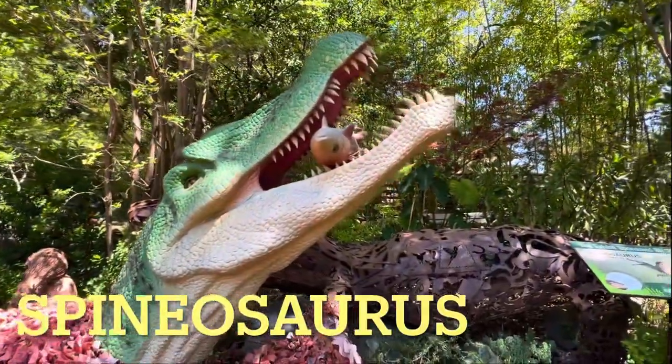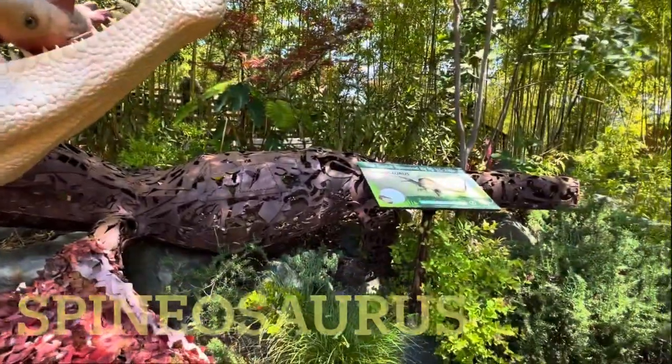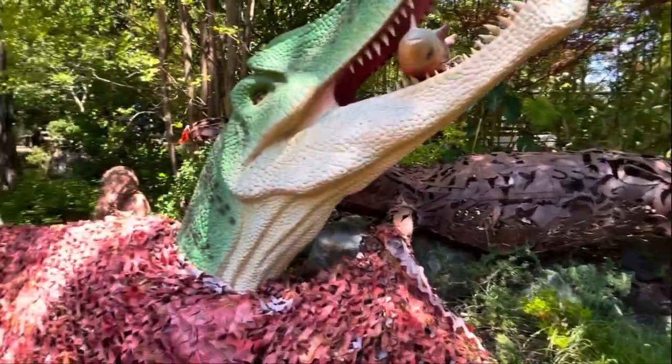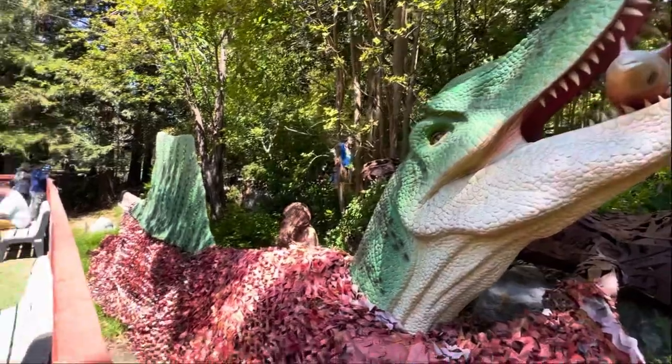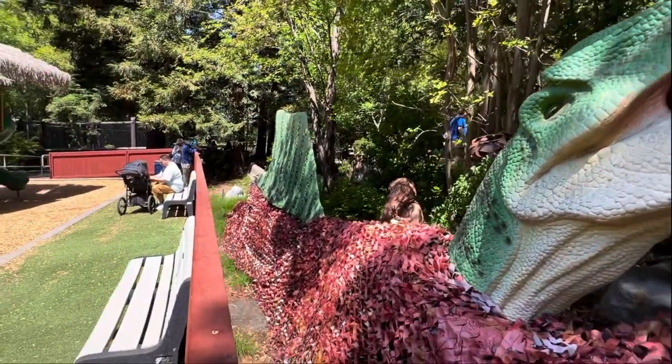Big dinosaur. Spinosaurus. This is Spinosaurus because it has a big spine coming out of its back.